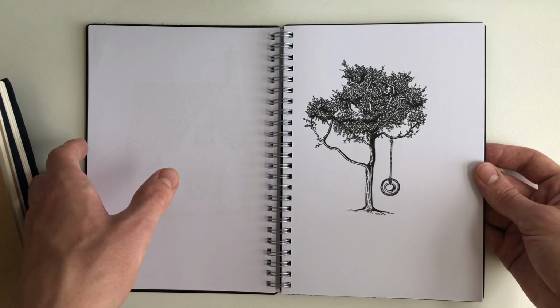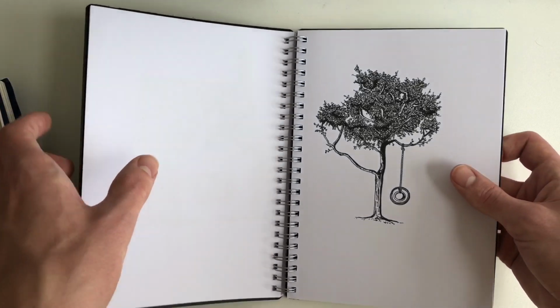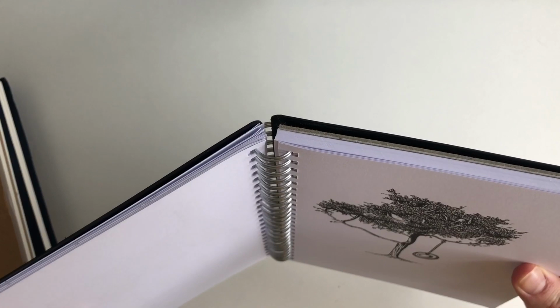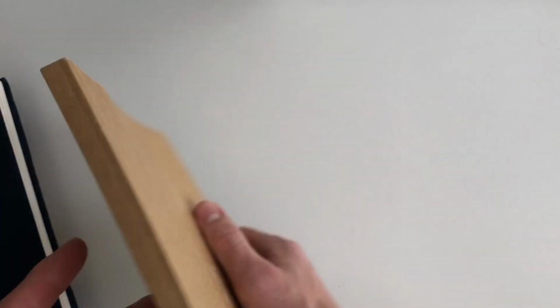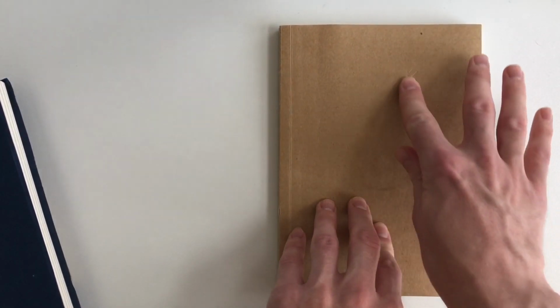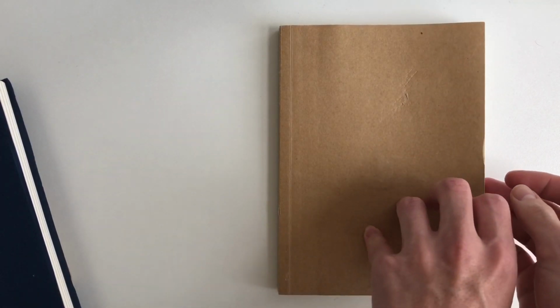And that's the end of this sketchbook. That's how much I finished, so I'm really not a sketchbook enthusiast. It's my second one. I got it at Paper Chase. It's a bit battered because I took it to London in the bottom of a backpack.